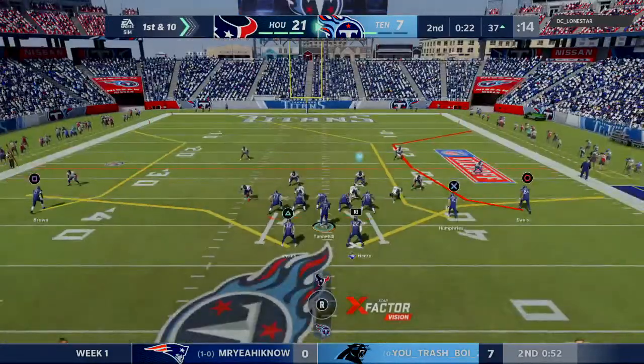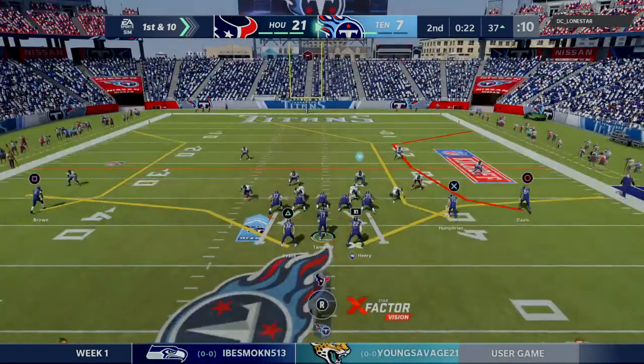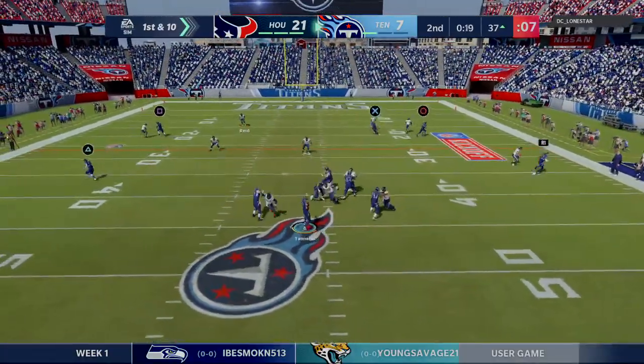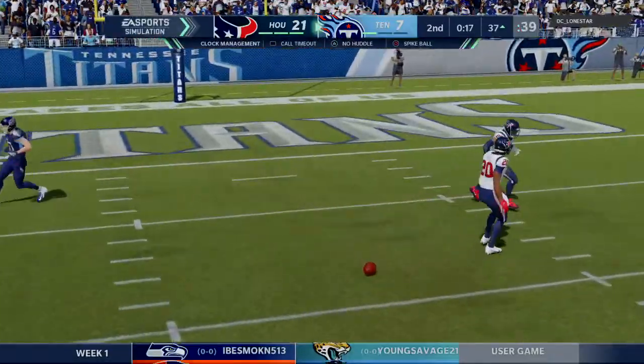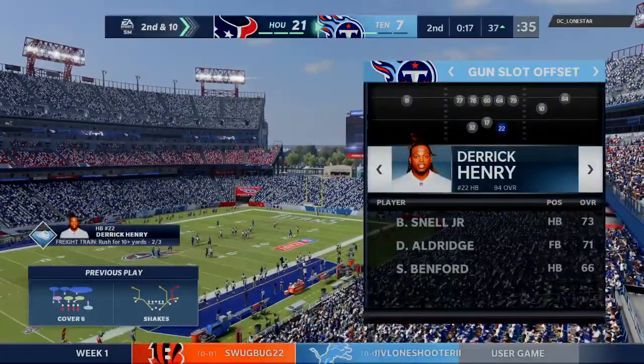Line of scrimmage, the 37 on 1st and 10. After the run, Tannehill going to throw. And he bats it away, and it falls down incomplete. Eric Murray that time there to knock it away.